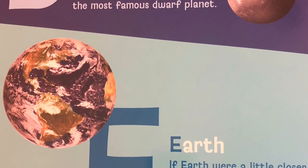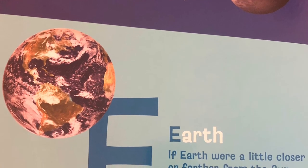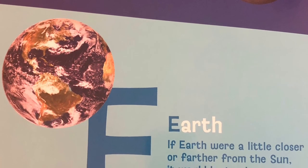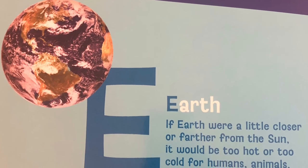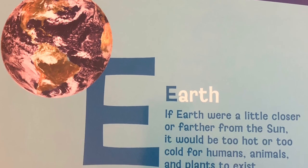E. Earth. If Earth were a little closer or further from the sun, it would be too hot or too cold for humans, animals, and plants to exist.